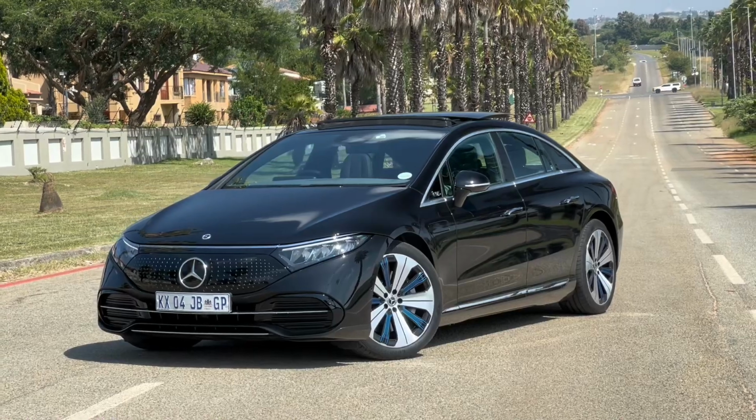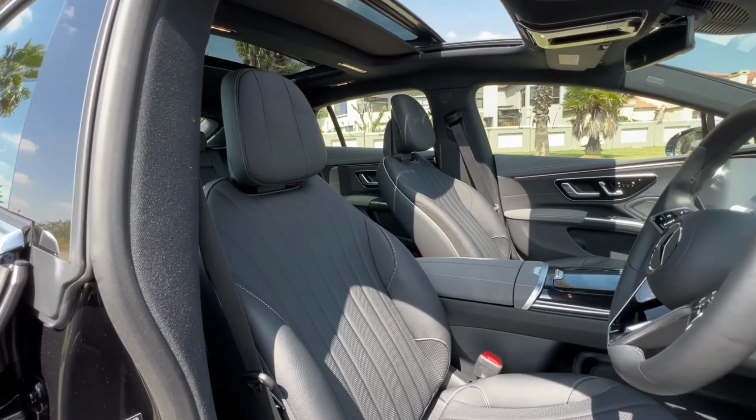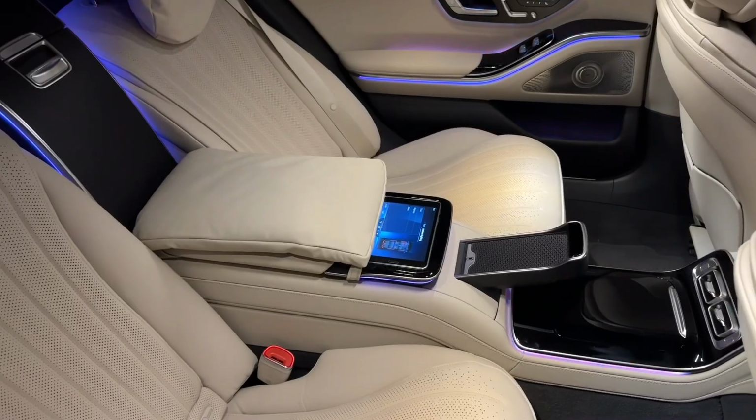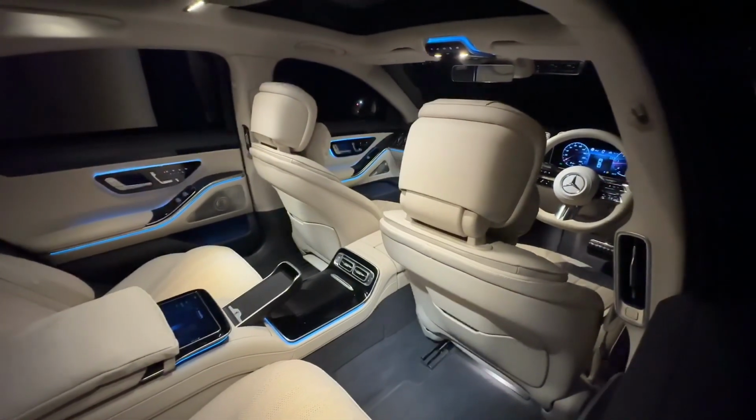So yeah, the EQS for me, the only thing that really disappointed me, it really did, is that these seats over here are nowhere near as comfortable as an S-Class's standard seats. They just aren't. And also in the S-Class, you can get the first class rear compartment, which separates the two seats, and then you don't have 3 seats in the back, you only have 2 with a nice dividing center console, and that just makes it feel that much more prestigious.